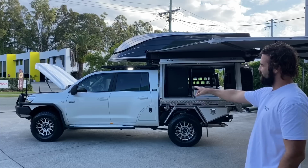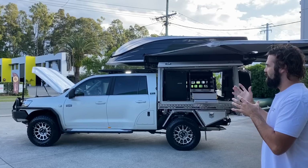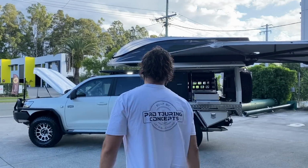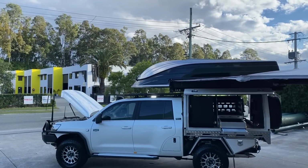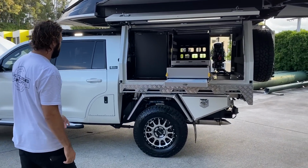We haven't seen any of the ARB side steps and rails for a little while. They've been out of stock for quite some time, so getting them back in with the powder coat mixed with the chrome and all the CJ up on top. We've done the black paint around the side, white internals on that. Big Norweld canopy with the paint and our big premium interior pack.